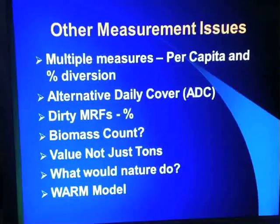So what counts in the calculations? Does biomass count? Do other things count? Is it for just non-hazardous waste? Do you count C&D, that's construction and demolition materials that come only sporadically and not on a regular basis, or how do you count that? These are some of the issues that are going to be figured out as part of the development of new recognition and certification programs.